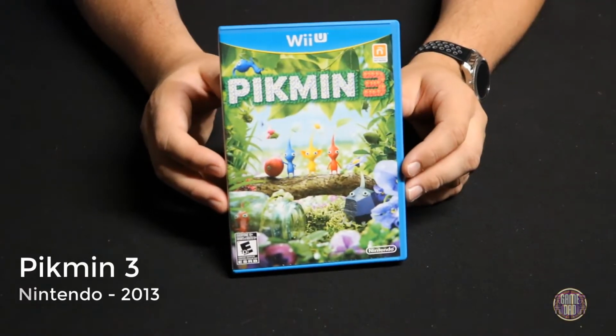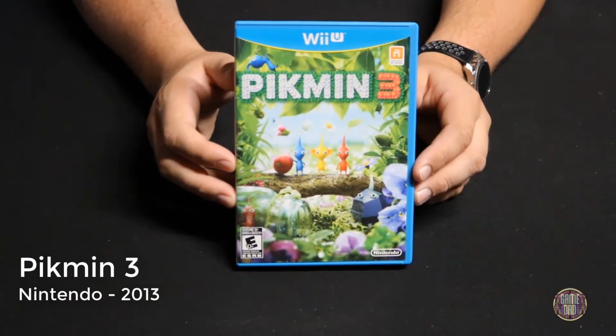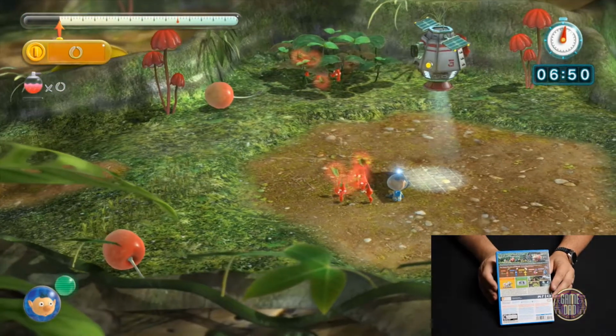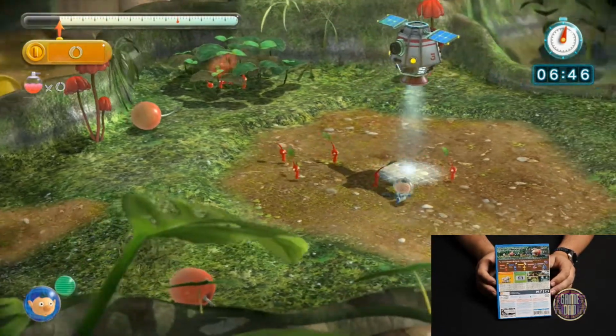Pikmin 3 was released by Nintendo in 2013 and was absolutely phenomenal. The first two Pikmin games were already very fun, and this one perfectly used the features of the Wii U gamepad. When playing through this beautiful game, you were able to really rock out some strategy as you start deploying your Pikmin all over the map.